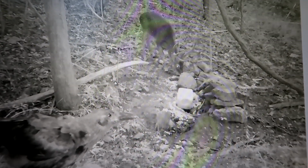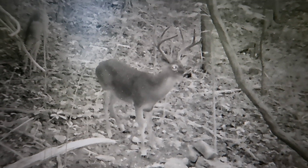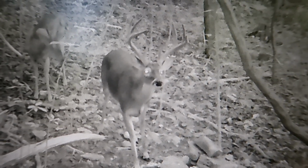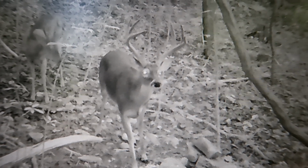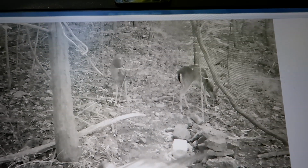Let's go through all these pictures real quick with this buck. Look at him. Raise his head up there. Man, we got a front view here. There's a side view. Oh, look at that. That's a good deer. It's a good buck. He's got several deer around him right there.